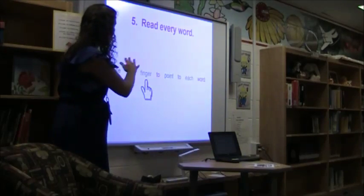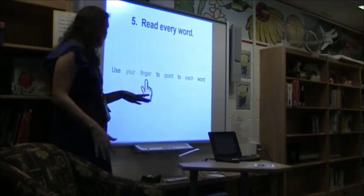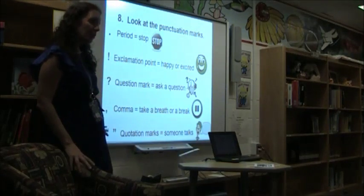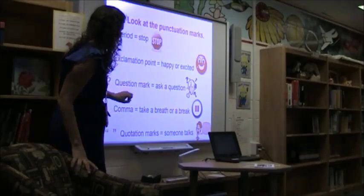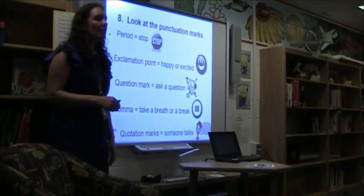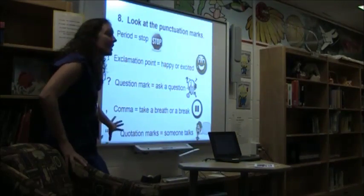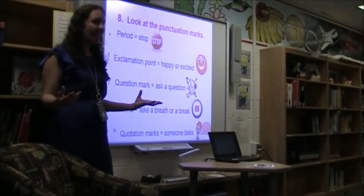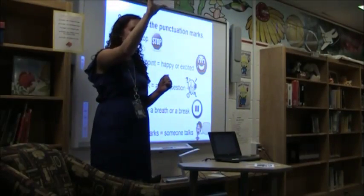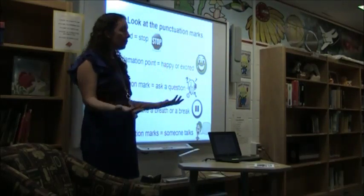We did already talk a lot about pictures, and Mrs. Martin was talking about pointing and counting words on the page. She also talked about the different kinds of punctuation marks. Quotation marks are another kind of punctuation mark, along with commas, that once students are in first grade, second grade and third grade, they should really know that when they see those quotation marks, that means somebody is talking. Commas are tricky, and a lot of times they'll get confused with apostrophes. So we talk about commas as being a place for you to take a little breath or a little break when you're reading.